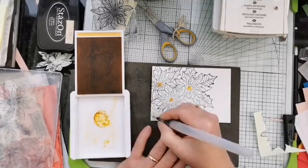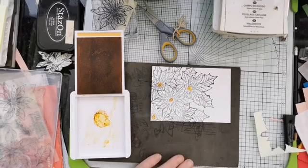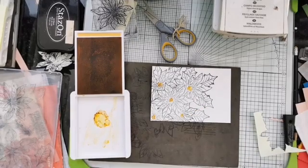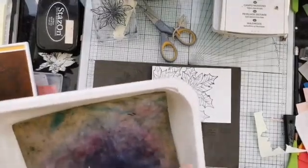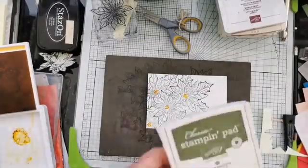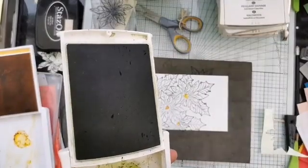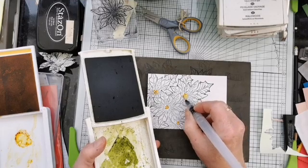Down here. And just sort of in the background just there. Just clean off my brush on my chamois. I'm going to take a little bit of old olive, I think. Just pick up a little bit of old olive and just come around the sort of edge of those spots in the middle there.